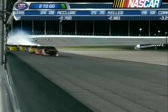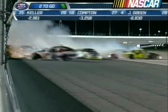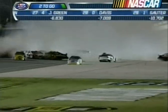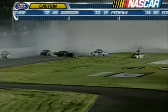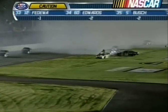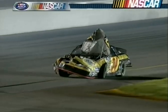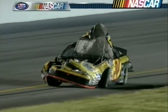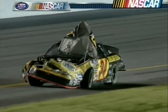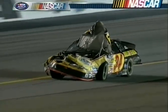Oh, trouble! There's that caution I was talking about. Several cars involved. This is coming out of 2 down the backstretch, and they're still wrecking. Well, we got Randy LaJoy with a hood stuck up in the air. Big one coming late. Well, they're going to green-white checker. Yes, they are.